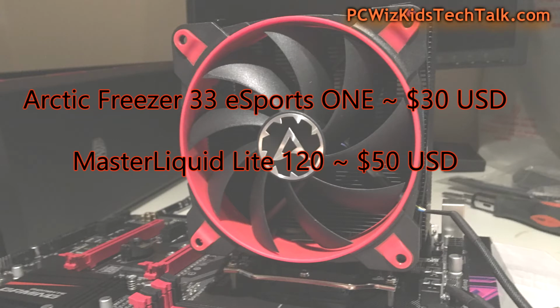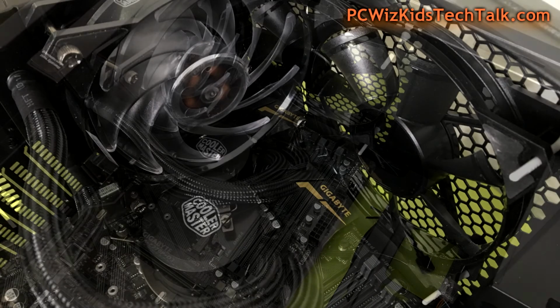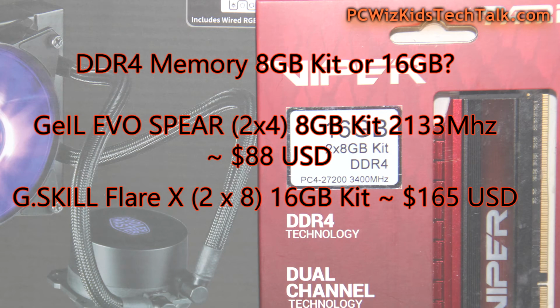And when it comes to liquid cooling, again, I'm going to future-proof myself here, so I'm going to get a Master Liquid Lite 120 for $50 as opposed to air cooling, just in case I want to do some light overclocking on this Gigabyte board in the future. Now, like I said, if you want to save money, go for the air cooling, but it depends on what you want to do.